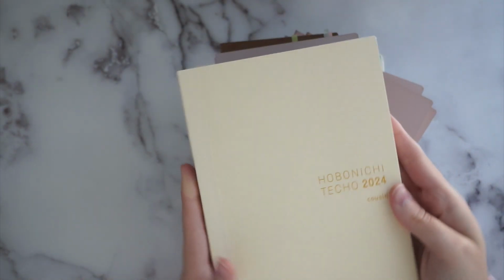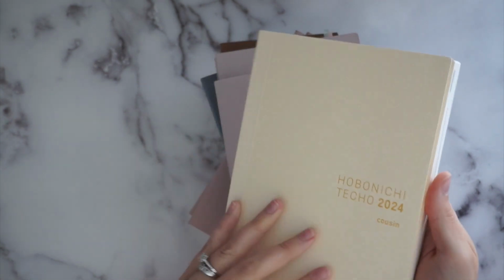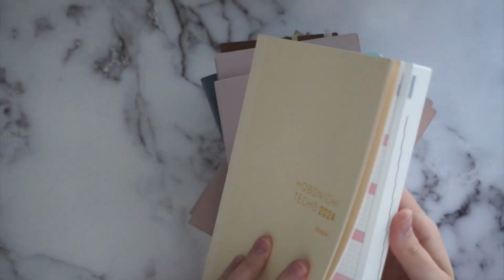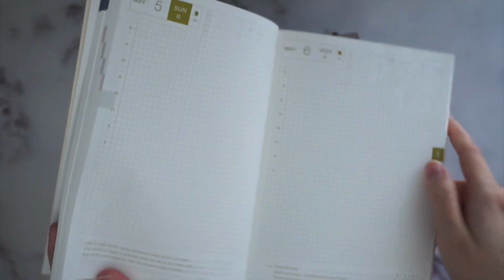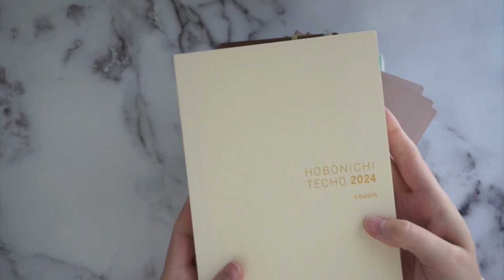I'm sure there are other companies that make these, but I had heard of this and I was just never really interested. This one I've mentioned in multiple videos. It has too much red, and then each month is a different color. So the color is throughout the entire page. Pretty much everything on the page is that color. So this one just never really grabbed my attention.